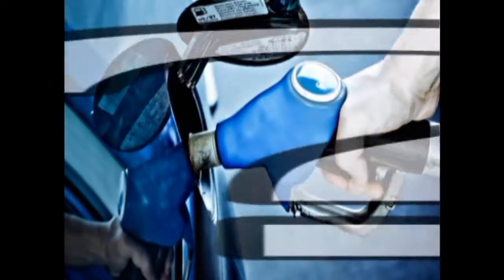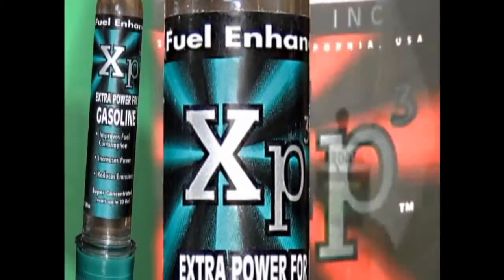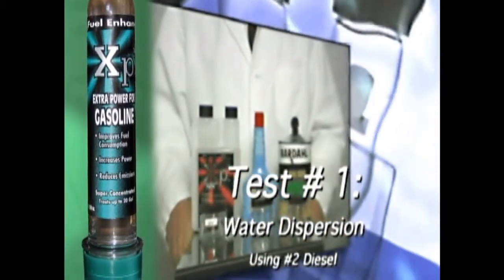But shouldn't all the other products sold in the market do the same as XP3? To prove the efficiency of XP3, we have developed a test using diesel fuel number 2. XP3 will achieve the same results when used with gasoline and heavy fuels.